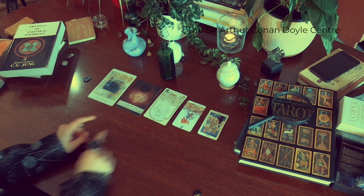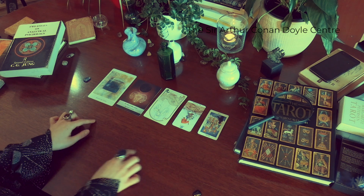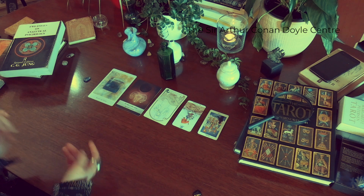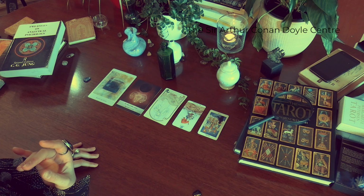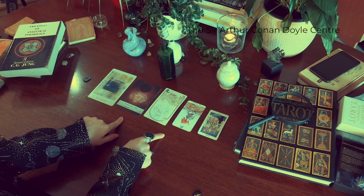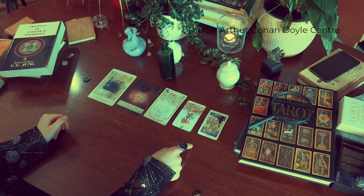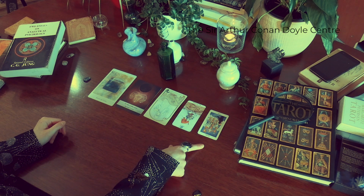Here, I do see it as perhaps switching between two different energies, because Cups energy is about water, our emotions, our feelings, being sensitive. And then fire is about action, about motivation. So I feel that you know when to access your emotions, and then you know when to act. It's not that you're all the time connected to this very sensitive Cups energy. There's a good balance, and I feel like people can see it.